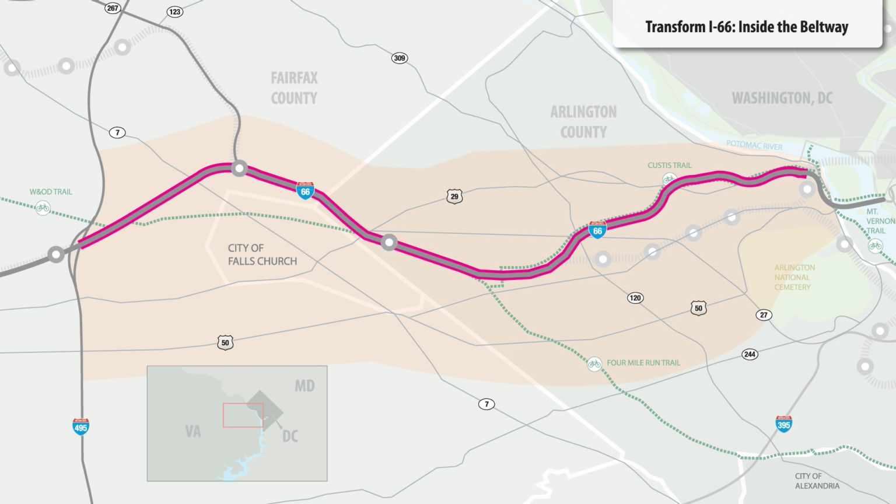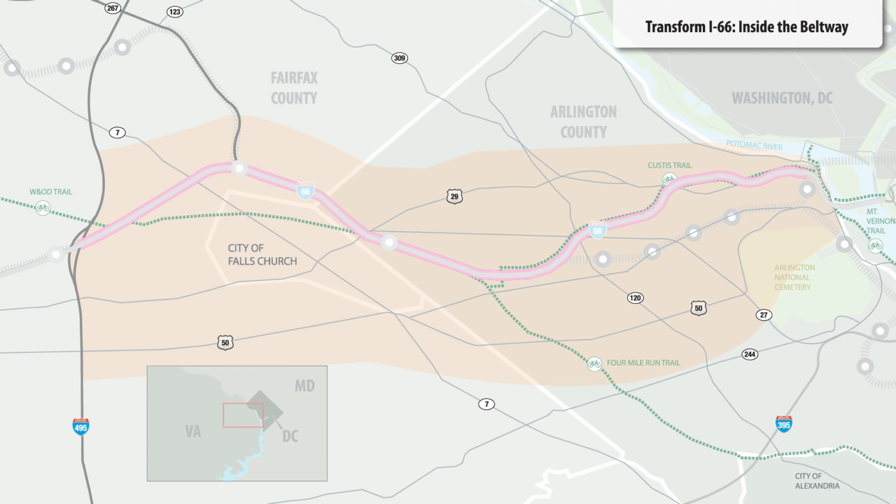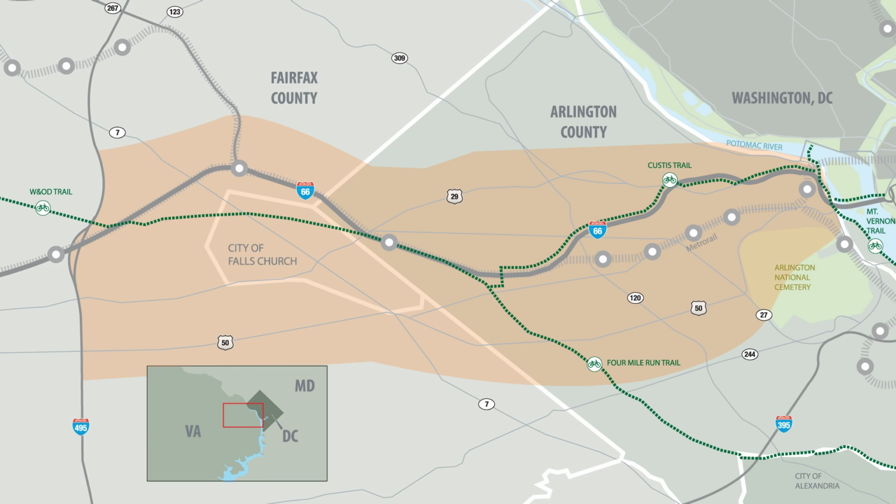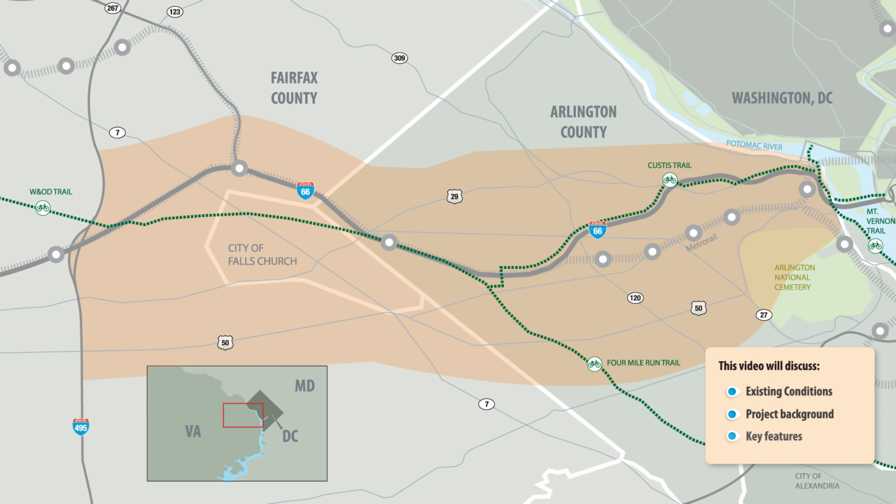Route 29 in Roslyn. Transform 66 inside the Beltway will convert all lanes into dynamically priced toll lanes during weekday rush hours between the Capital Beltway and Roslyn. Toll revenues will be reinvested into multimodal improvements that directly benefit the I-66 corridor. In the next few minutes, this video will provide a brief overview of existing conditions, background of the corridor, and key features of the project.